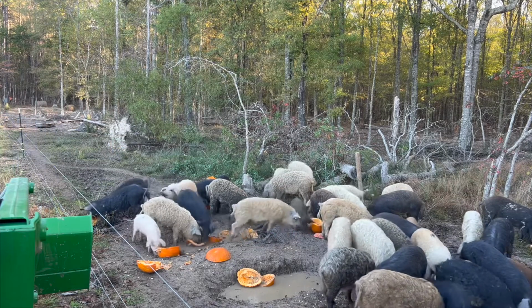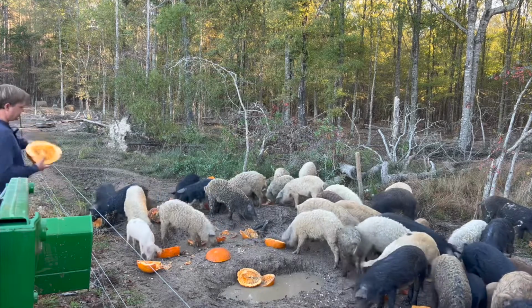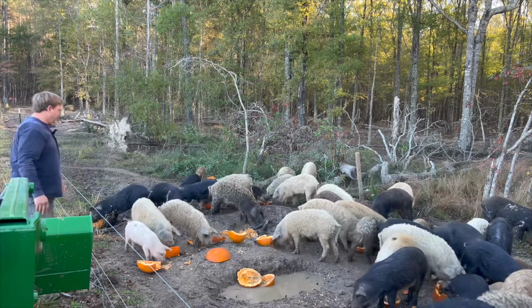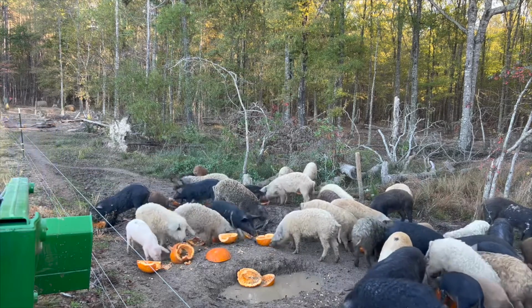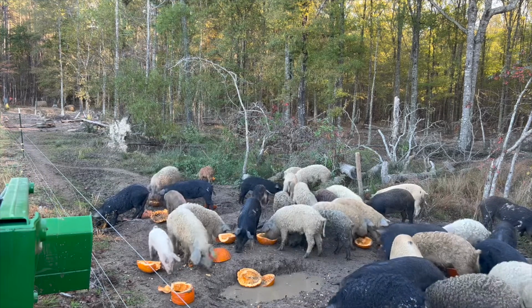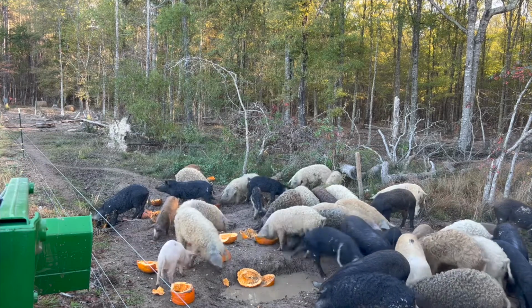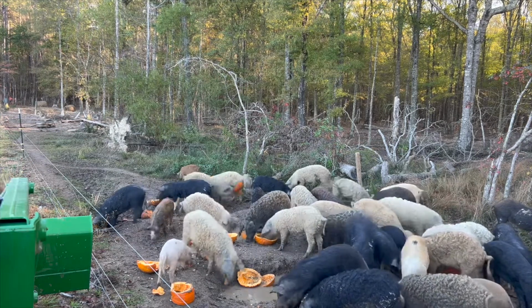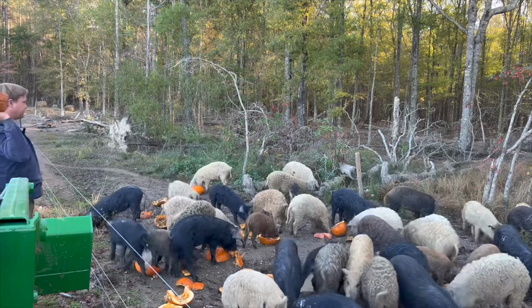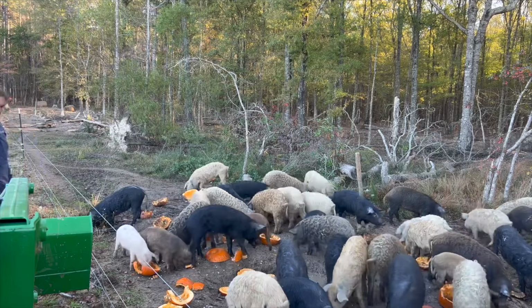There are a lot of downsides to feeding pumpkins to pigs. One, pumpkins act as a natural laxative, from what I'm told. I can tell you that if you feed pumpkins to pigs, you'll notice their poop is orange, and that's got to be accounted for as well with your feeding regimen. If you're going to feed pumpkins to pigs, make sure you feed it into an overarching plan for nutrition.